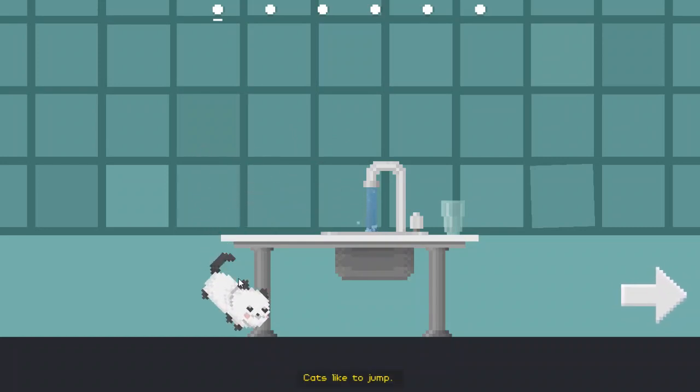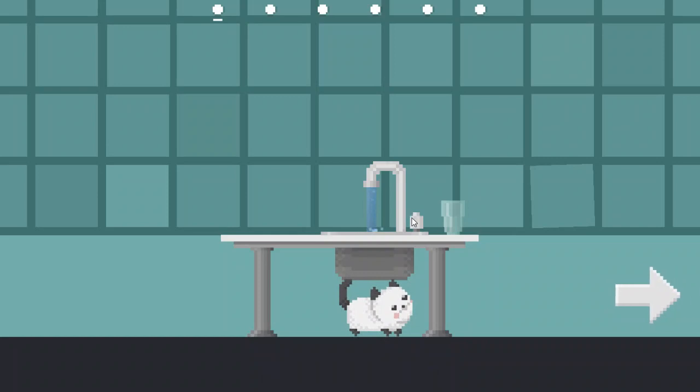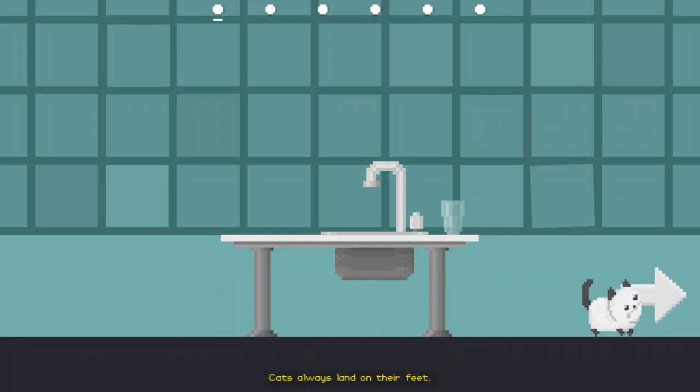Cats like to jump. Cats always land on their feet. Repeat after me. Cats always land on their feet. Continue to the next picture.